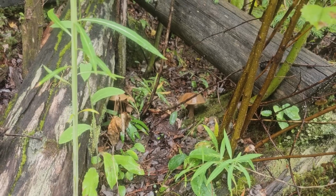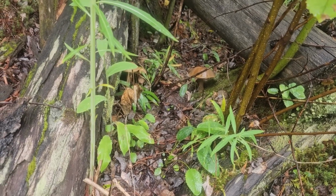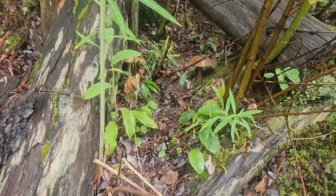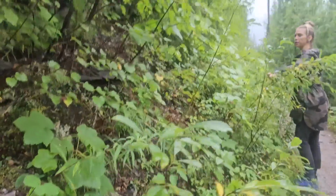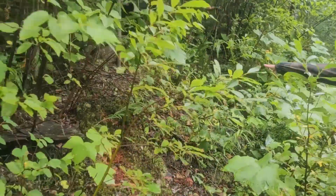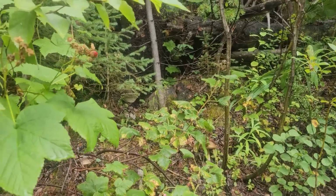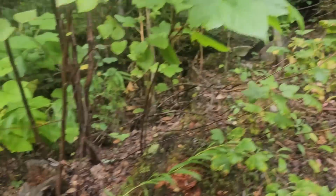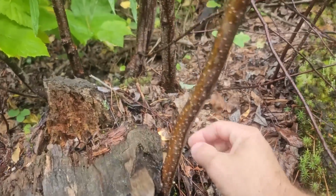A couple more aspen or birch boletes in here, in this little nook. We like it where it's protected down here. There's more all up in here. A little more moisture down here. Oh yeah, nice. A bunch of birch boletes or aspen boletes in here. Oh look, here's another one. There's some up there. Look at two different little types.